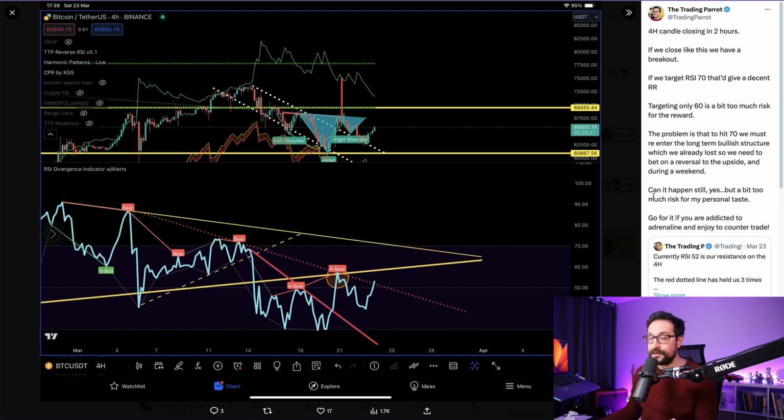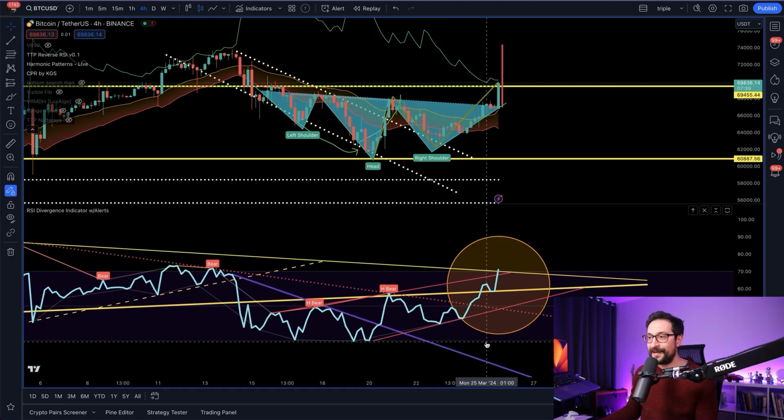But I mentioned that if you are up for the challenge, the first target was going to be RSI 60 and the second target RSI 70. And as you can see, this ended up playing beautifully. We not only broke above RSI 60, but we also retested 60 to make a second push to RSI 70. So even I cannot believe it, because I was thinking that this was a quite risky entry, but it played out very nicely.